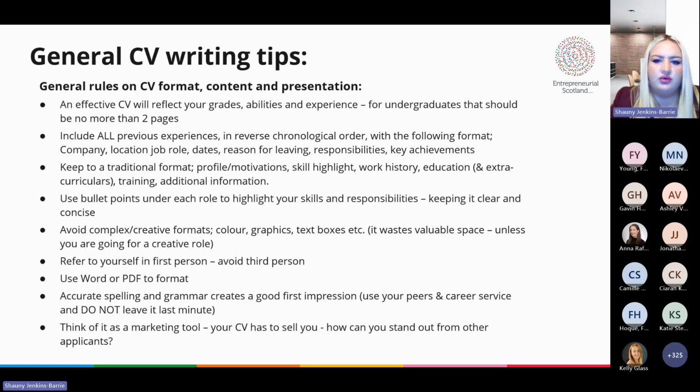And then making sure you, of course, list your key responsibilities and key achievements, again with some evidence to back that up. That would be the best way to highlight that and keep it quite concise as well.